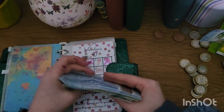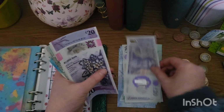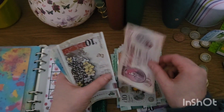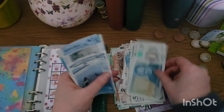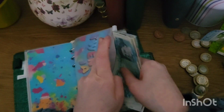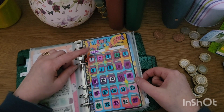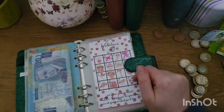So let's see, 20, 40, 60, 80, 100, 20, 40, 50, 60, 70, 80, 90, 200, 10, 20, 30, 40, 50, 60, 70, 75, 80, 85, 90, 95, 300 points. So just £25, and hopefully I'll get that next week, and that is 25 jars completed. I did start this in August, so it's been on for a wee while, but I would have said that I've added the majority of this quite recently.